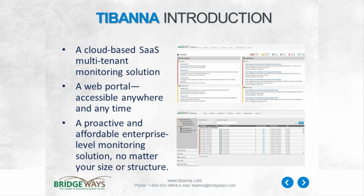So what exactly is Tibanna? Tibanna is a web portal that uses Microsoft System Center Operations Manager in the backend to provide you with enterprise-level monitoring no matter your size or structure. For those who don't know, System Center Operations Manager is an on-premise enterprise monitoring solution. Tibanna can give you some of the same capabilities as System Center Operations Manager, but it's a cloud-based SaaS solution, so it's a much more flexible option for companies.